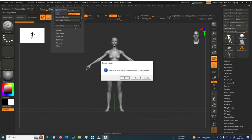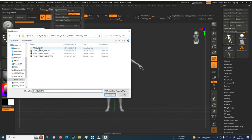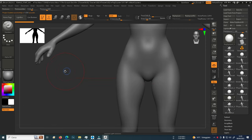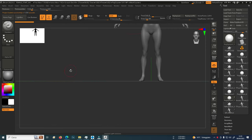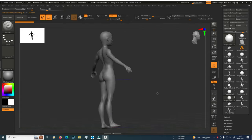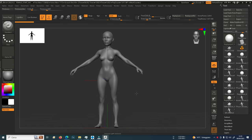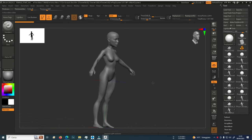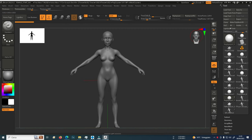And so let me just have a new starting point. Yes, I will open my new female starting point. Well, I changed the proportion. You can see that I've inflated some of the hands, and the head is no more proportionate. I've increased the dimension of the head in order to get a more decent starting point. Let me once again do a close up of the hands. Here also the hands have been inflated.